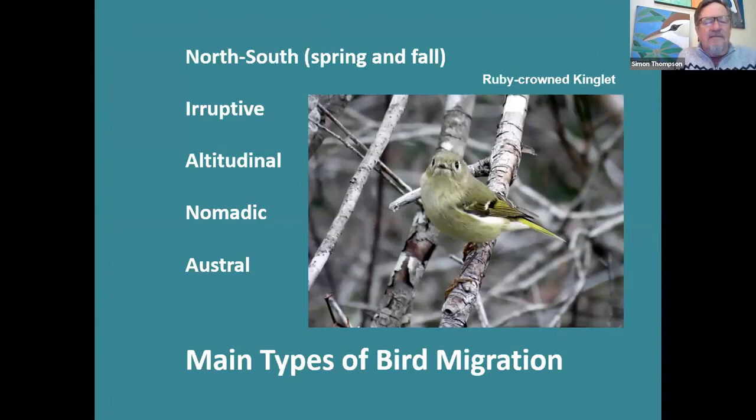There are four basic types of migration. Some of these slides are going to have some text on them. I'm not going to sit here and read it all to you. I figure you're all adults and you can do a lot of the reading yourself. But we're going to talk about four different types of migration briefly: eruptive, altitudinal, nomadic, and austral. We're not going to worry too much about austral because that really doesn't affect us here in the mountains.